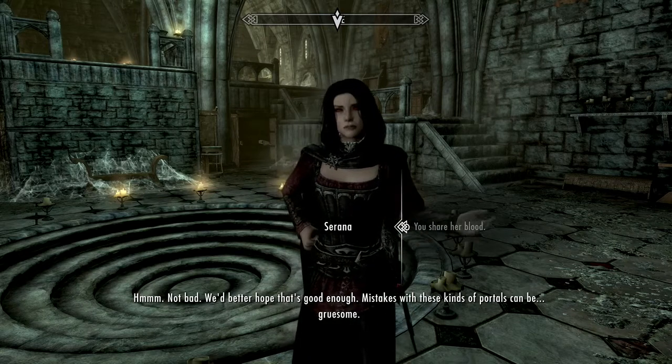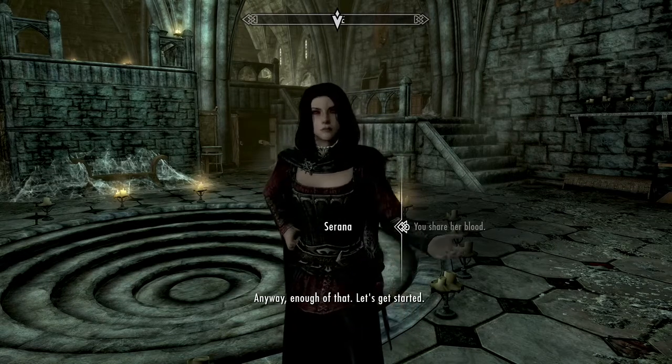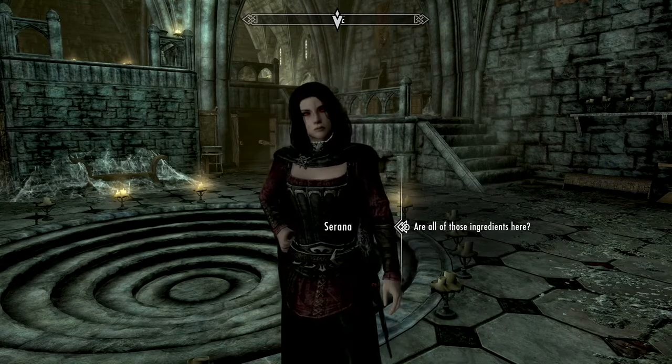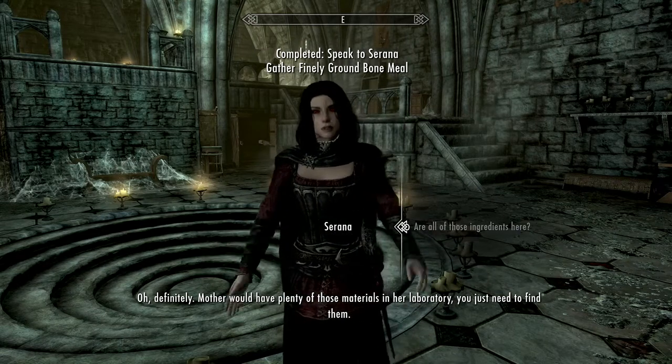Not bad. We'd better hope that's good enough. Mistakes with these kind of portals can be gruesome. Anyway, enough of that. Let's get started. Oh, definitely. Mother would have plenty of those materials in her laboratory. You just need to find them.